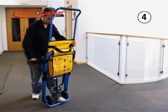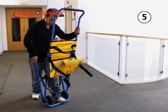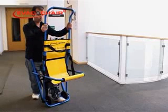4. While still standing behind the chair, undo the seat belt to release the skis. 5. Pull these skis towards you to open the seat and push the seat partway downwards into position. 6. Finally, pull up the seat frame against the ski to ensure it is in position. Your evac chair is now ready for action.